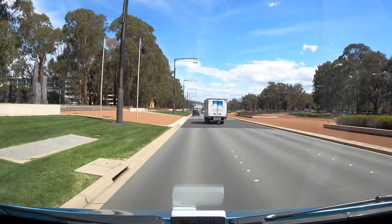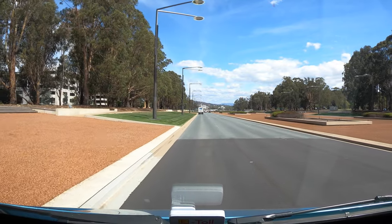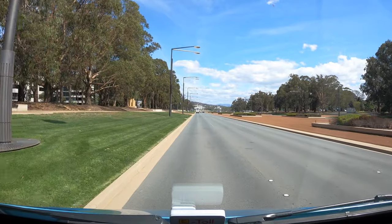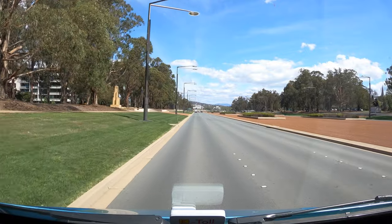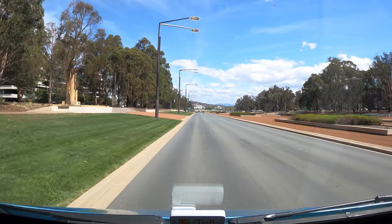To the left is the Australian Royal Air Force, Point Cook at Victoria. The shiny bits represent the wings of the planes. To the right is the Vietnam Memorial. Also on the left-hand side as we're approaching, it's called the Rats of Tobruk, which is in Libya, 1940s.